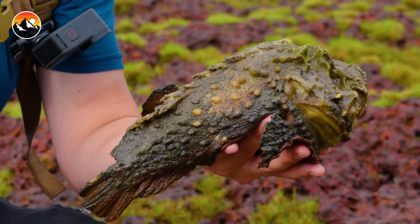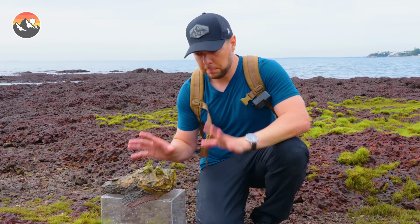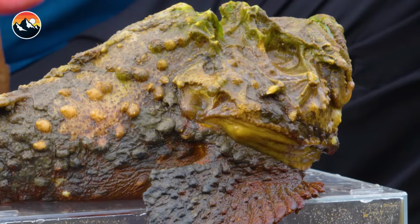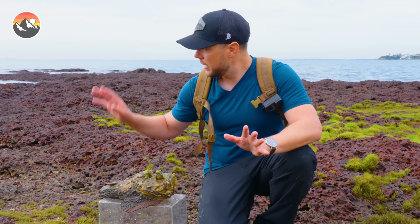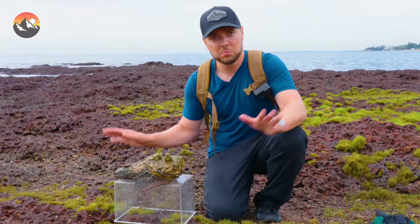I'm going to just pour out this water. I'm gonna use this little tank here as a platform. This fish is perfectly fine being out of the water for extended periods of time because they've adapted the ability to actually hold water in their gills. It's not uncommon to see stonefish just laying on the rocks in these tide pools. So in the little bit of time that we have it here in front of the cameras, totally fine.